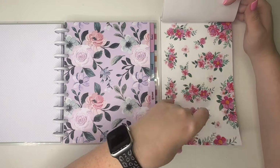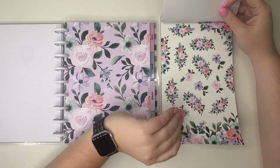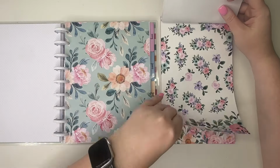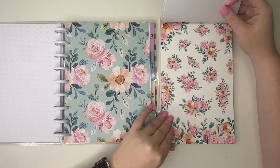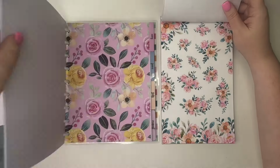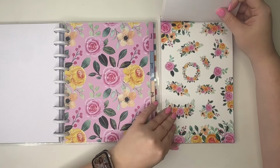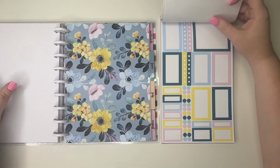Then we're gonna go to March, and your clear florals that coordinate with March. Then we're gonna go to April. Love this set. And your clear florals that coordinate with April. Then we're gonna go to May, and your florals that coordinate with May. And then June.